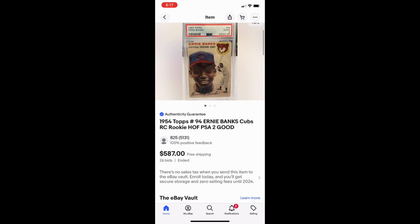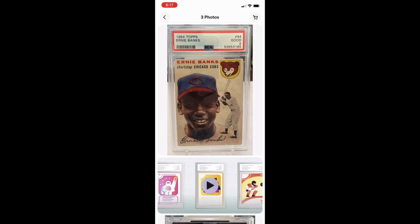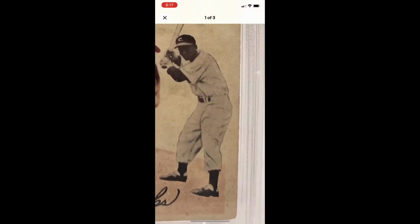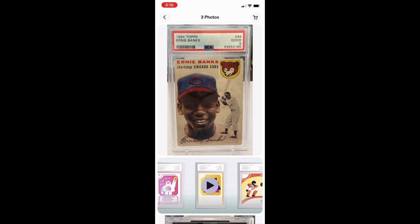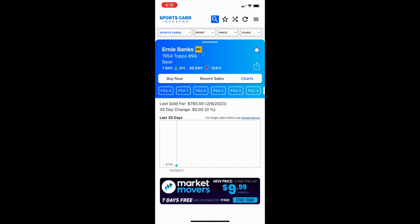So every time I find a card that I'm looking at, and in this case I'm looking for a PSA 2 Ernie Banks, I find one here of a recent sale, and I check it out to make sure it looks good. I'm going to the eBay app from the Sports Card Investor app. Some of those are no longer there. So again, when we look at them, these are all of the recent sales.